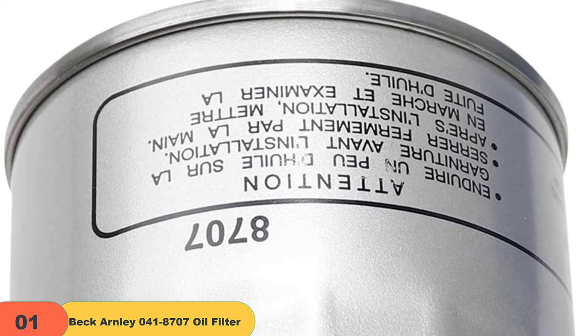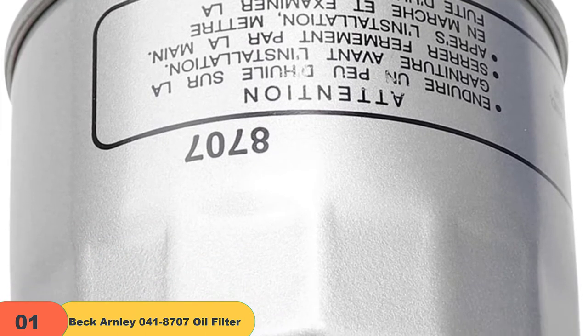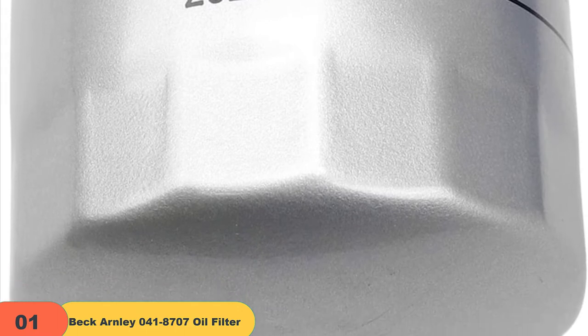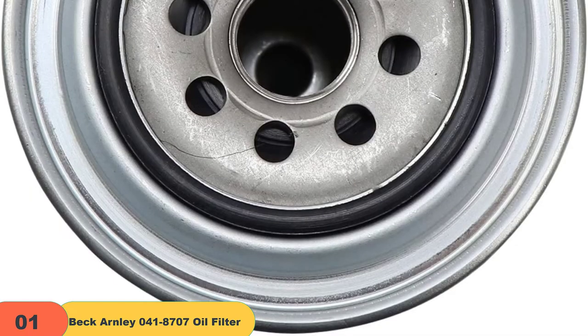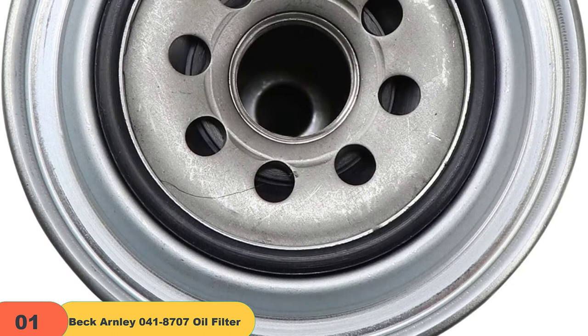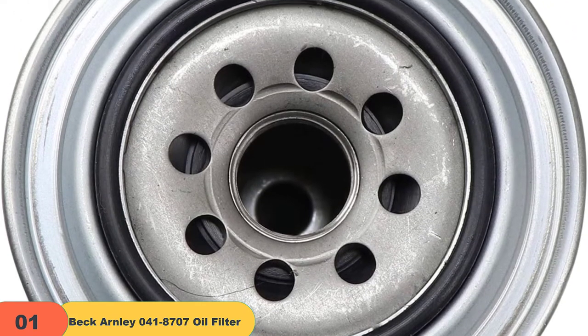We hadn't ever thought to slice one of these filters open, so we put a new and a used filter into the cutter for comparison purposes. Beck Arnley's thick steel canister nearly defeated the oil cutting tool. It took a few tries before giving up. The anti-drain valve worked perfectly. The used filter canister was nearly full of used oil even after weeks on the oil drain pan, and the filter media trapped plenty of dirt and crud.